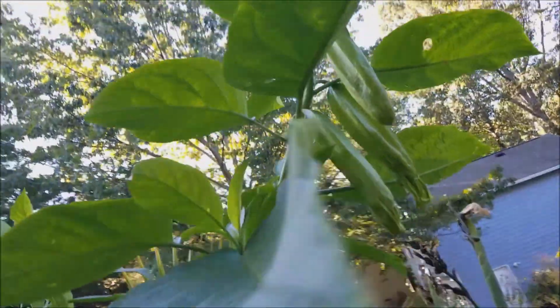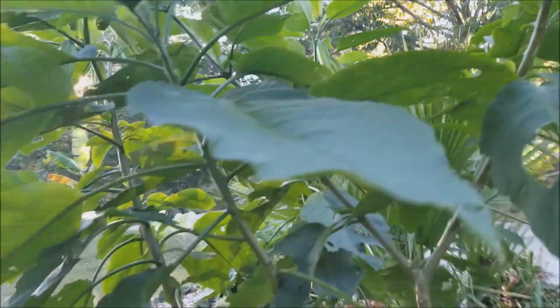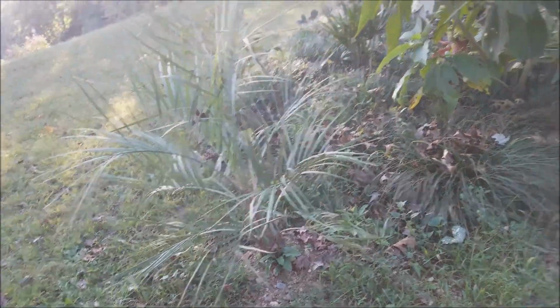Angel trumpet. Has lots of different flower buds on it. This plant's extremely poisonous. You don't want any part of it. Pindo palm in the ground. Don't know if that was in the ground in the last video or not, but I did put it there.